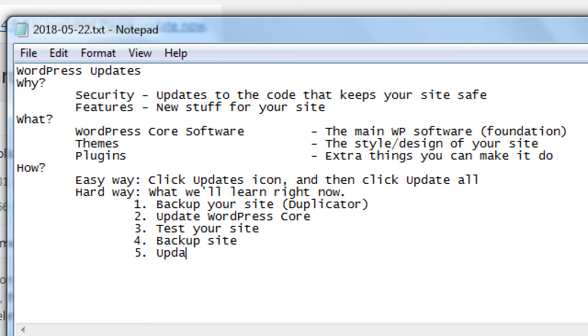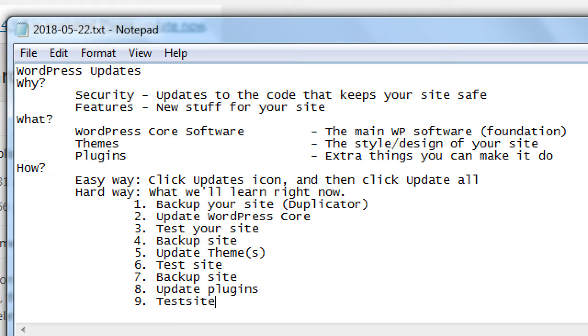Back up the site. Because next is update themes. Then test the site. That works. Back up the site. And lastly, plugins. Update plugins. And guess what's next? Test the site. Back up the site.